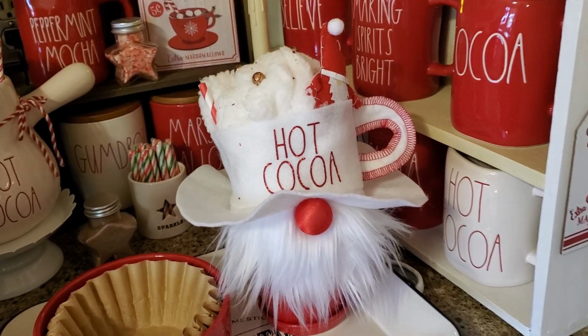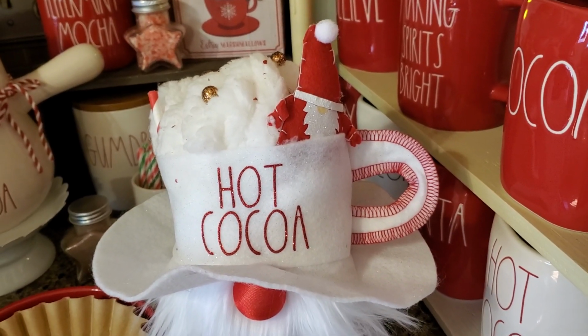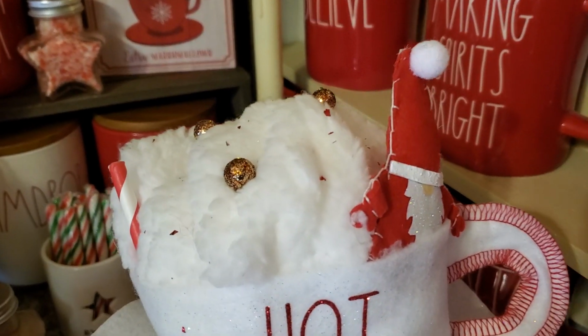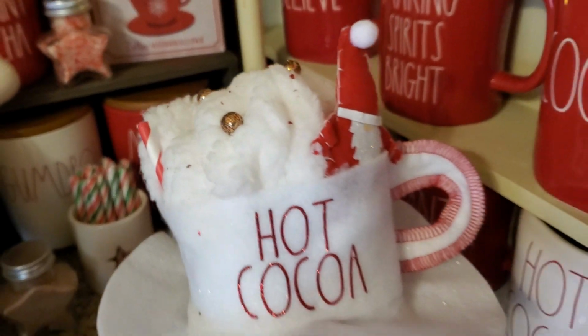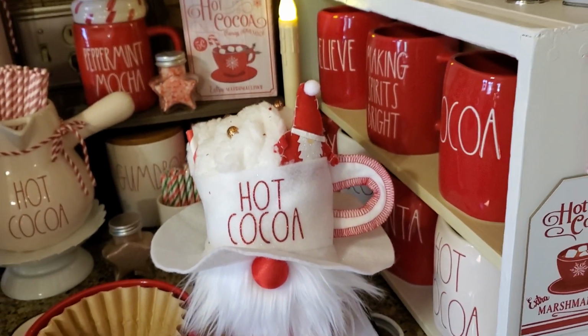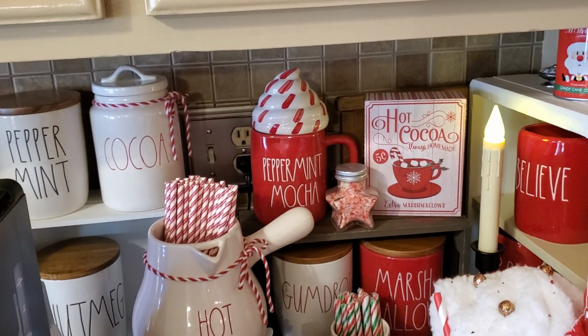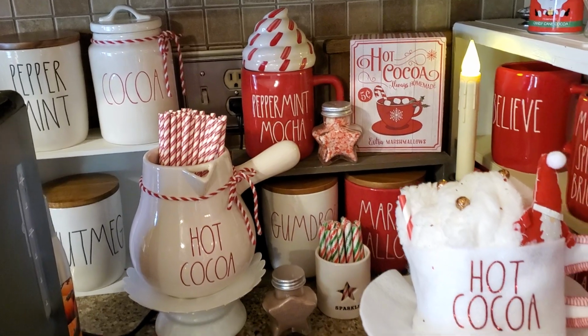Is that not the cutest thing you've ever seen? Looks like a cup of hot cocoa. And there's Santa hanging out too. And it's little bells in the topper. And there's the straw. I just think it is adorable. Now the peppermint mocha back there with the topper, that is new. Everything else is from last year.